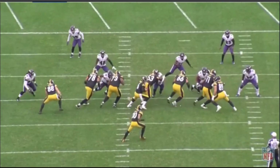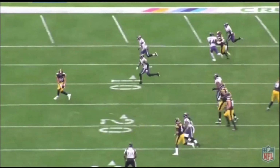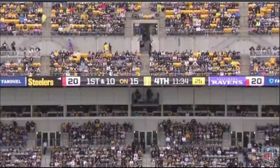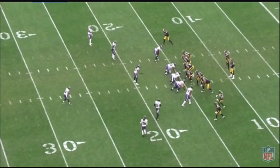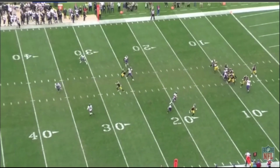He does not panic with the guy that's coming into his face here, as he's only looking at McDonald, keeping his eyes upfield. This is another play that I give him a lot of kudos for. He's waiting for the play to develop. He's going to hit Juju over the middle. He could have dumped off right there, but he's waiting for Juju to come over the middle.